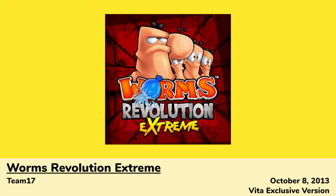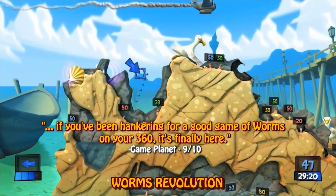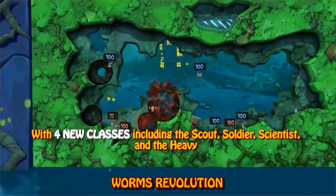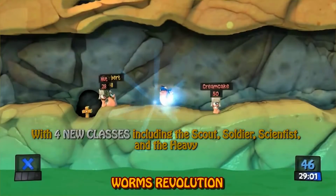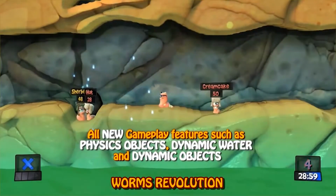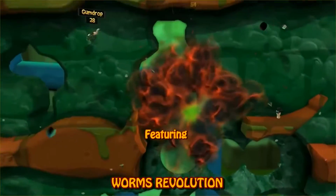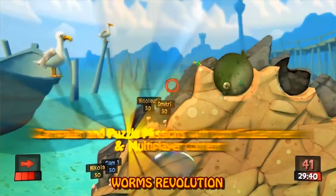Worms Revolution Extreme was after that. This is a Vita exclusive pack of the PS3 and 360 digital game. It includes the base game and all 3 DLC packs. This is a 2.5D version of the original Worms gameplay. Revolution adds some new character classes to the Worms, which change things up a little bit.